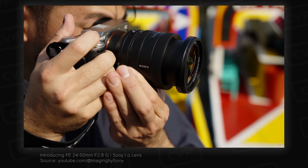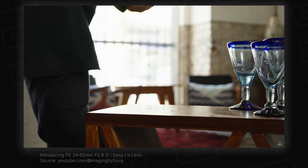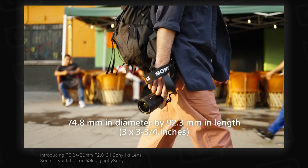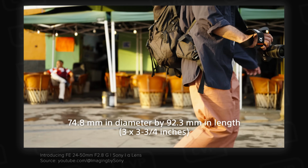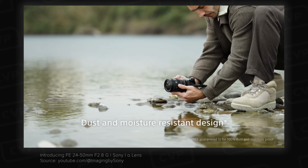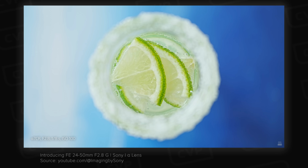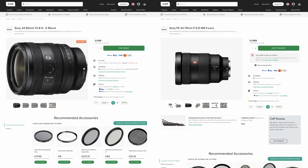Lastly, Sony announced a new E-mount lens, the 24-50mm f2.8G. It's a really small lens at just 3 3/4 inches long and 3 inches wide. It's also quite light at just 440 grams, which should make it great to use on smaller cameras and gimbal setups. It's a G lens, so it should perform well, but not as good optically as Sony's newer G Master zooms. But this lens is much cheaper than those and smaller, so that isn't too surprising.